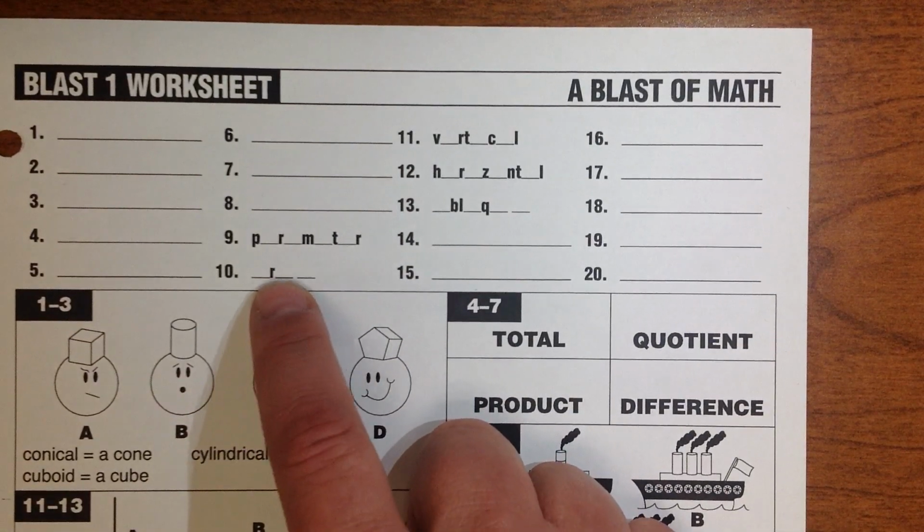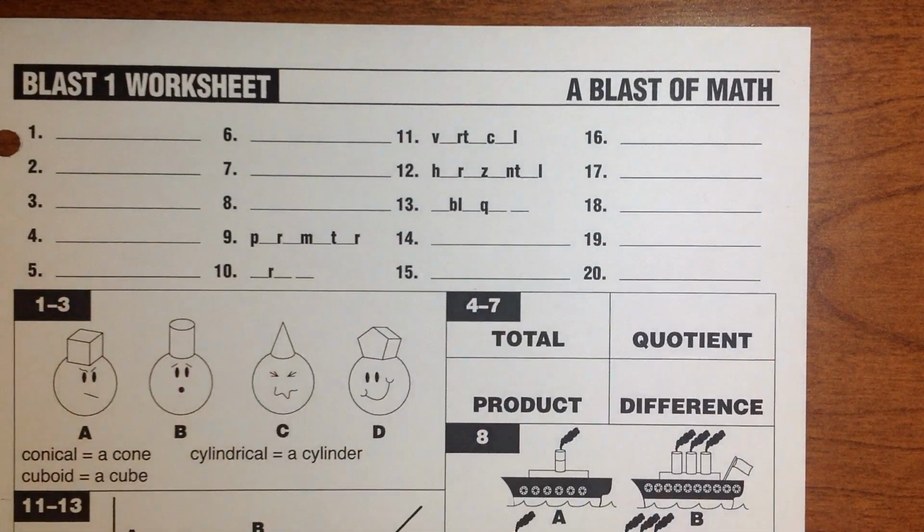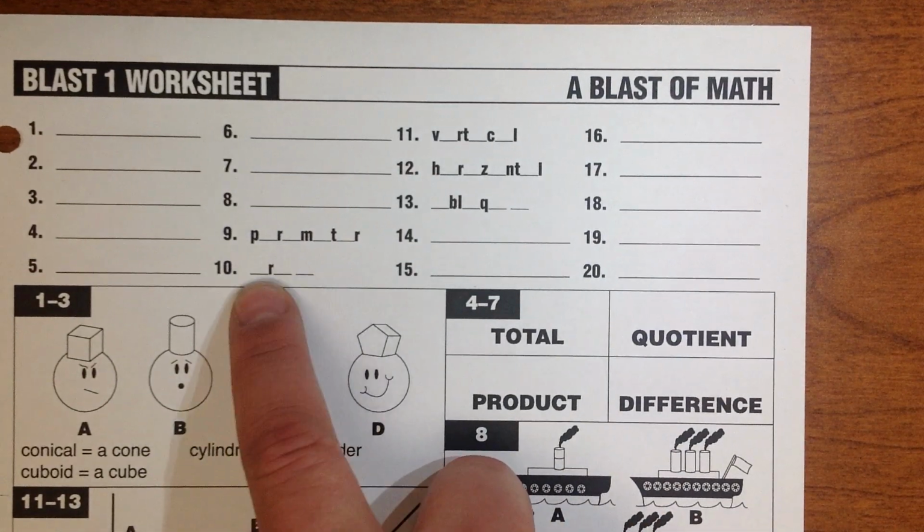Question 10, you're going to put the vowels here again. The word on line 10 has its vowels missing as well. It means the amount of surface something covers. So what word is that?